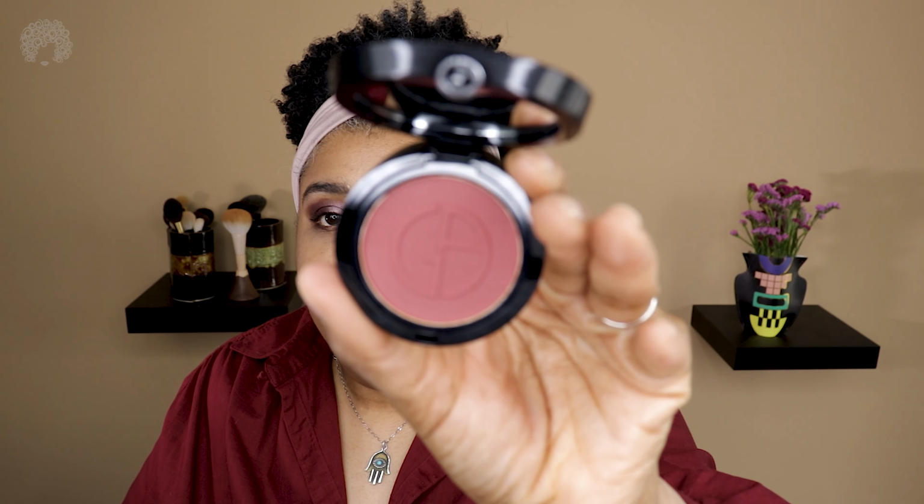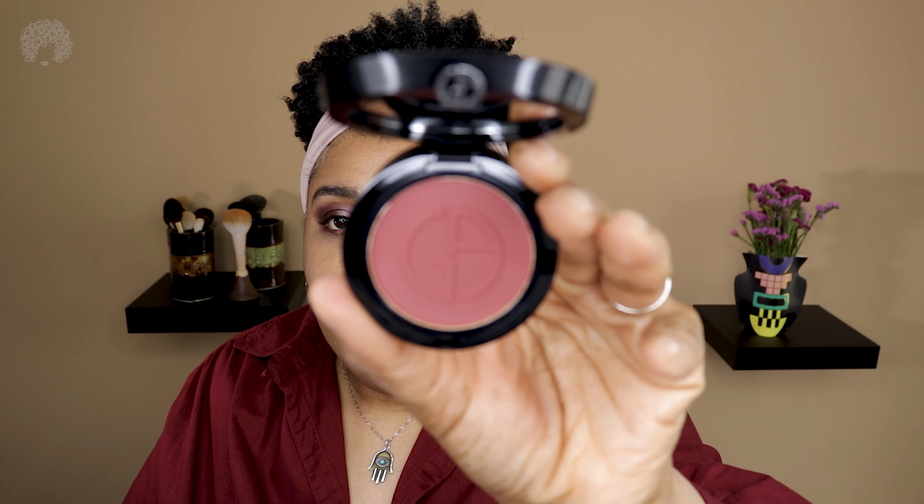So, okay, we have 60. Let me just say this. I don't know if there are names with these because of where they're listed. I'm sure there are names too. I'm giving you the number because that's what's available to me right now. When the names become available, I'll update the description to include the name of the shade, not just the number. But for now, that's what I have.